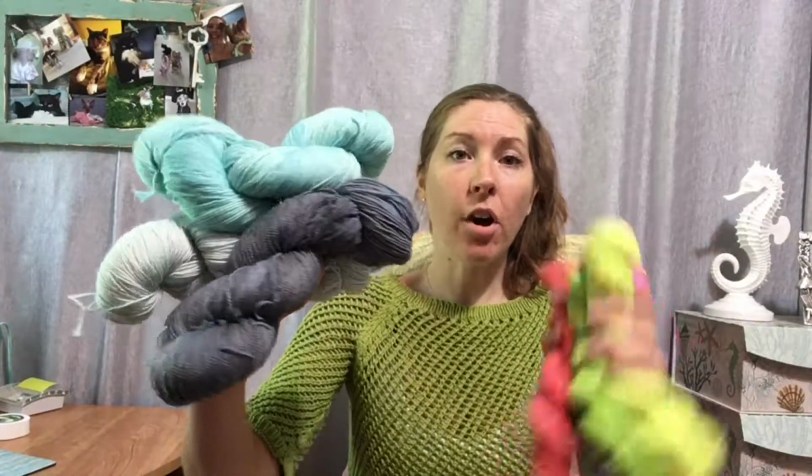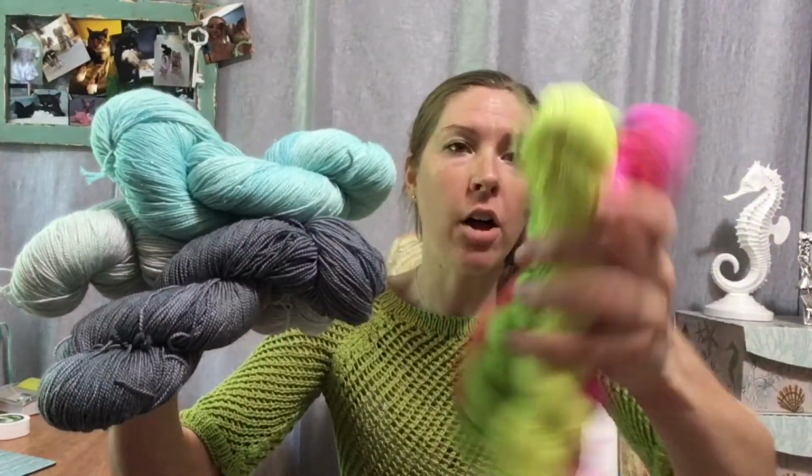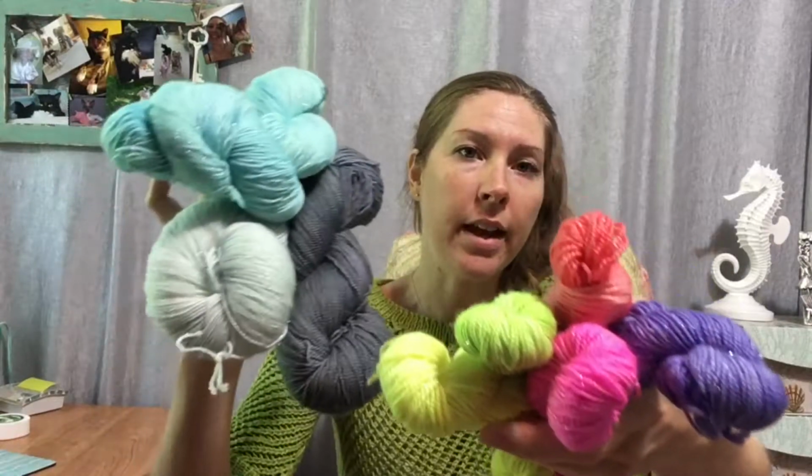And this is only sold as a kit. I do not sell these minis separate like this. So that's why this is a kit. But these colors are all available on full size in any base that you want. But I'm doing them as a kit with the minis, if you're interested in that sort of thing. And like I said, I do plan to dye a kit that will include some speckles or flecks or things like that for it as well.